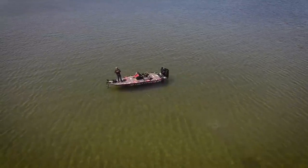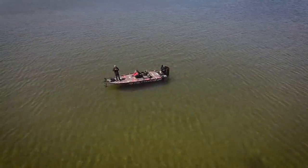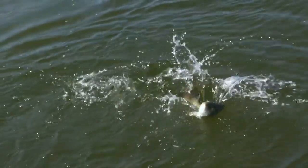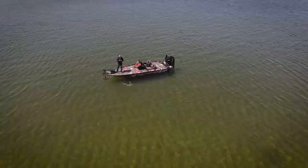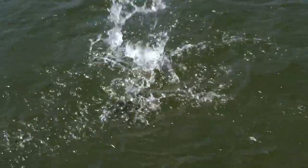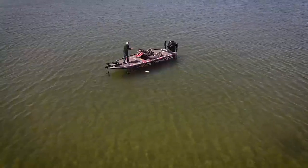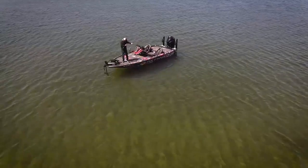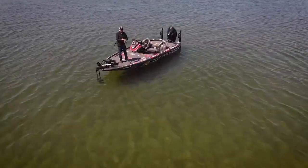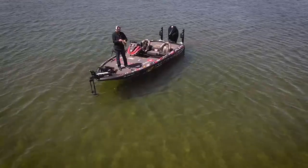Up here in northern Michigan, there are a ton of these types of lakes that just have clear water. A lot of them have shallow flats, and some of them have vegetation. There's a mix of largemouth. Right off the bat, I caught a good fish, and caught another one a couple minutes later. I could tell the stage these fish were in: they're in that cruising mode, feeding up and trying to recover from the spawn. It's just the perfect scenario.